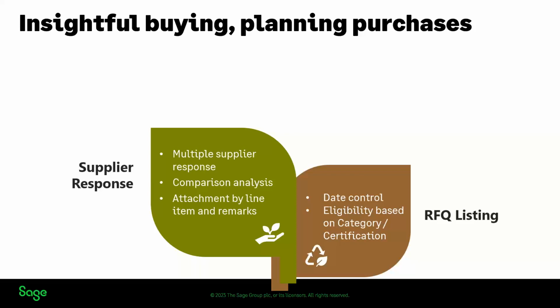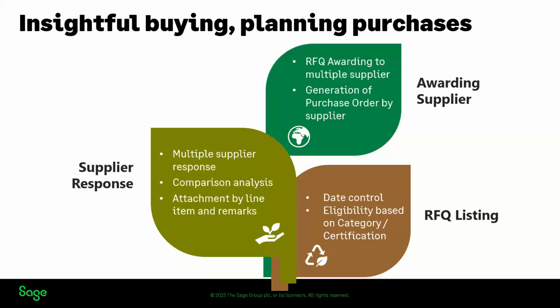Suppliers respond based on whatever they can offer, and based on that, there is the first filtering by the purchaser already. So the system will capture the supplier response, do a comparison analysis, and suppliers are free to attach files also. And finally, of course, awarding the supplier: you can award the supplier based on the comparison done in the system. Once you award, it will generate a PO to the supplier. So in X3, we have this portal for you. We call it the e-procurement portal. Basically, it is a portal for you to interact better with your supplier, and it helps your purchaser to plan even better.